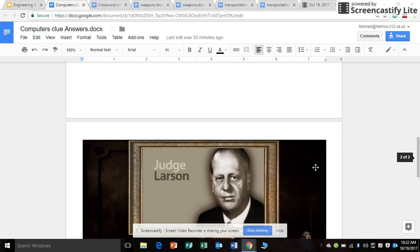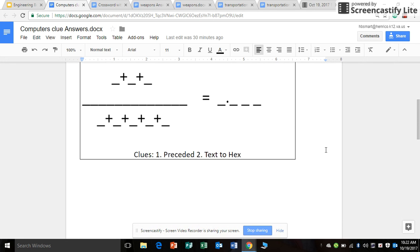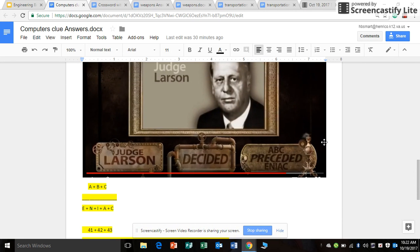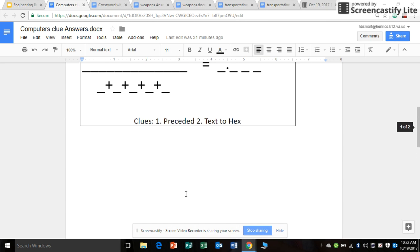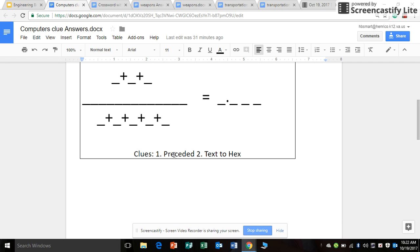When they watch the video that the QR code takes them to, it's all about computing history. And near the end, it talks about how ABC preceded ENIAC. And that is what they need to fill in right here. So it would be ABC and then spell out ENIAC. And they have the clue preceded to help them realize ABC preceded ENIAC. And then they have a second clue, text to hex.